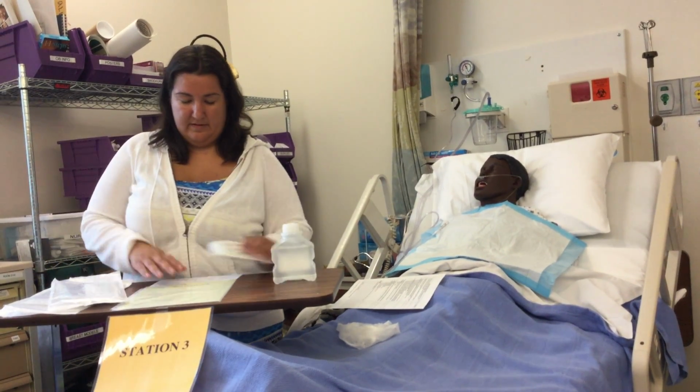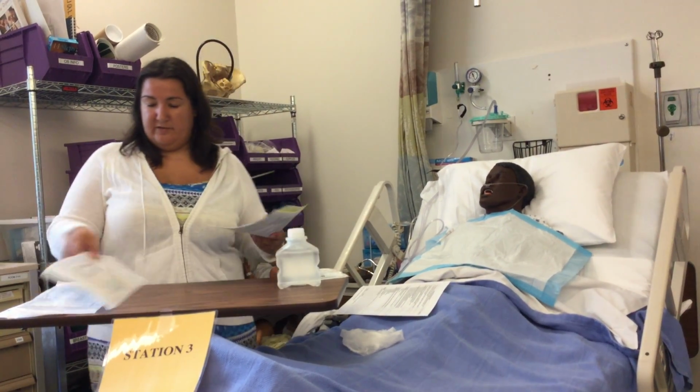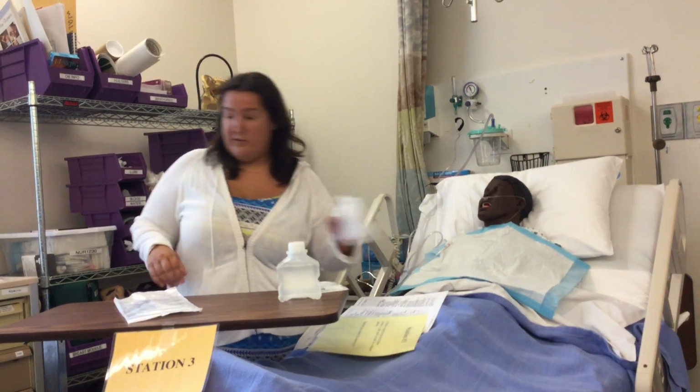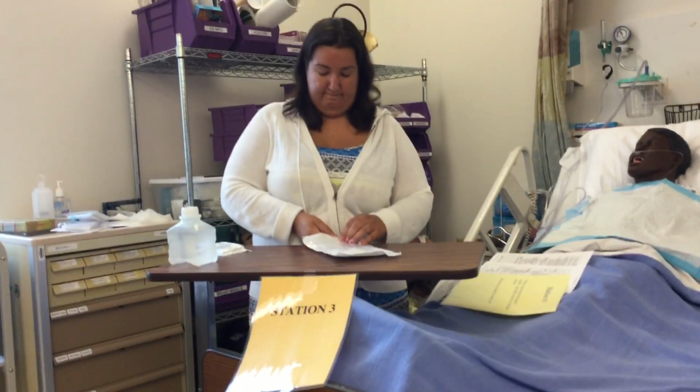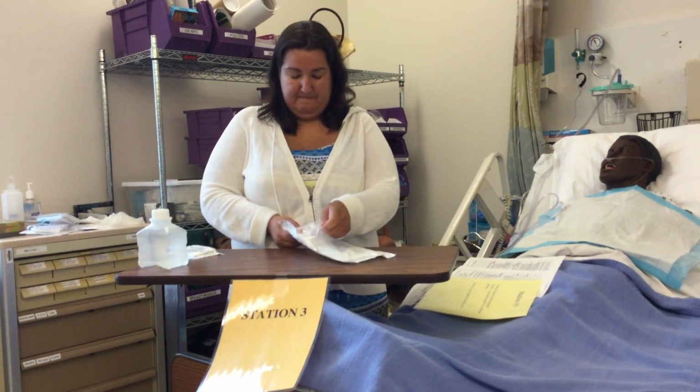So I'm going to open up my sterile package. I'm going to get my stuff out of the way because you want it as uncrowded as possible, because you're likely to contaminate if you've got stuff sitting all over. I'm going to open this.